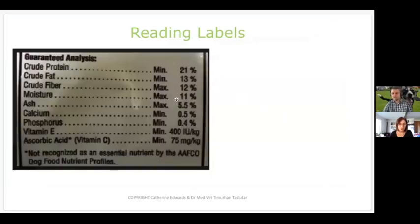Is this a dried food you're talking about? This is also dried food, yeah, but this has 11% moisture. So because it has 11% moisture, the protein and fat change accordingly. Right? So that's what I try to tell here. The percentage doesn't say anything to you directly, because you have to always calculate according to the moisture level.